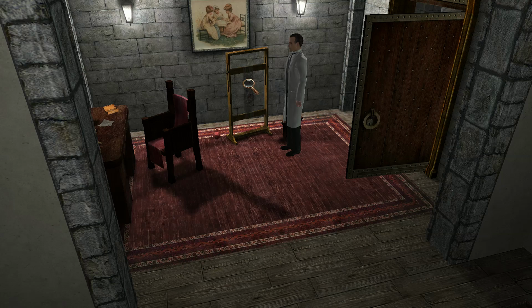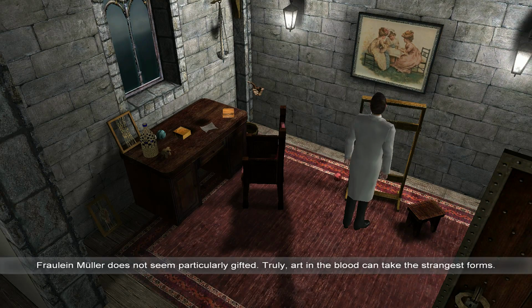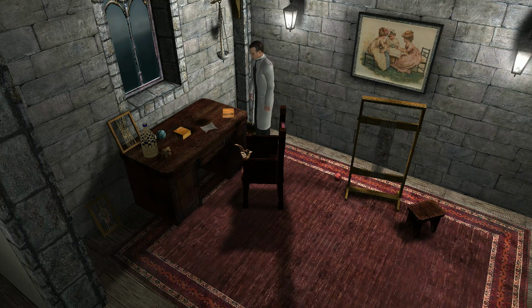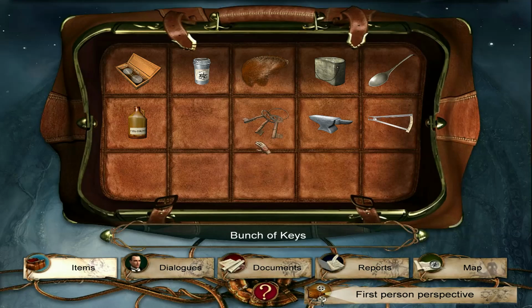Anyway, I'll do my bits and bats in here, then I'll save it. Fraulein Muller does not seem particularly gifted. Truly, art in the blood can take the strangest forms. Spectacles and the hair.